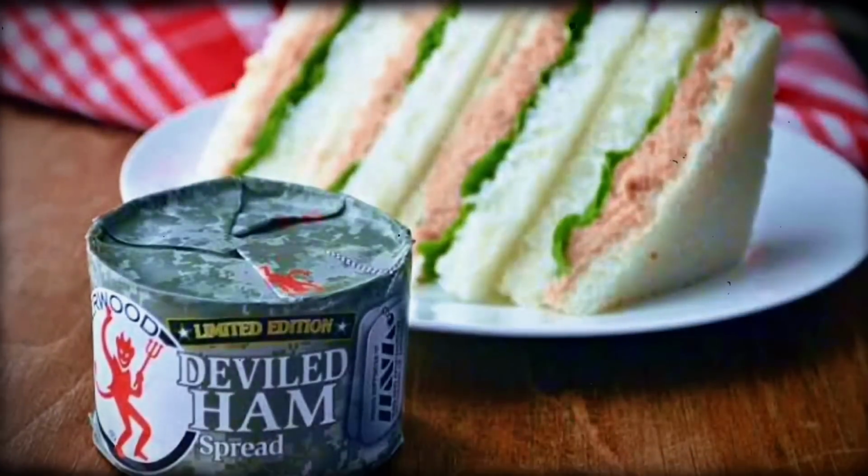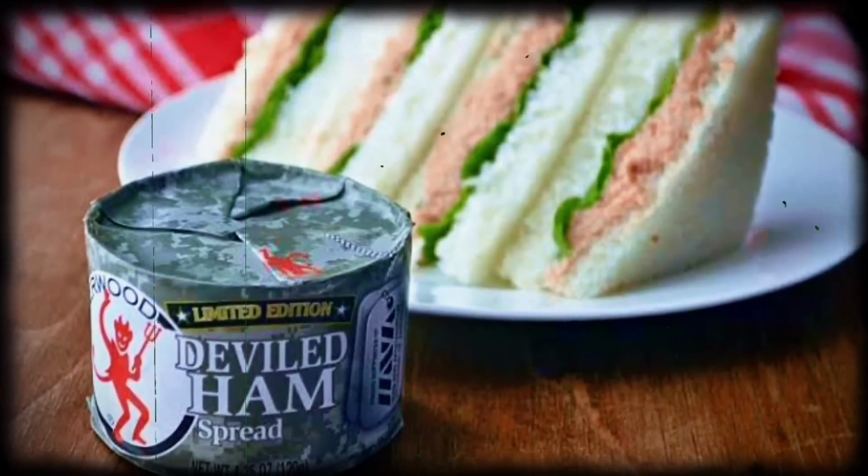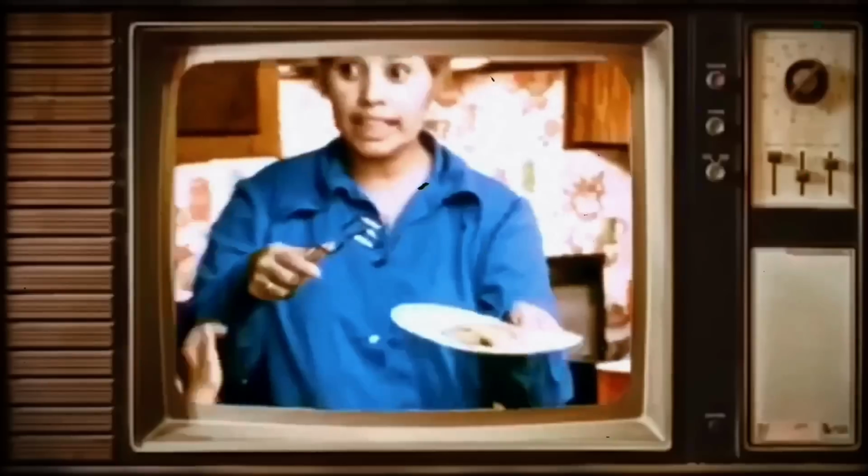to the smooth spread. Some families treated the deviled ham can as a measuring device. One can should make exactly 2 sandwiches, creating portion disputes among siblings if someone got more than their fair share.